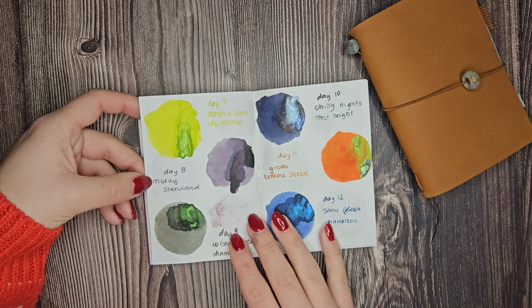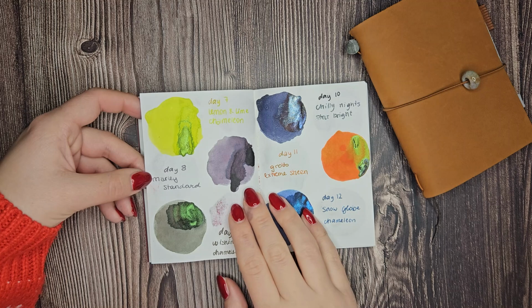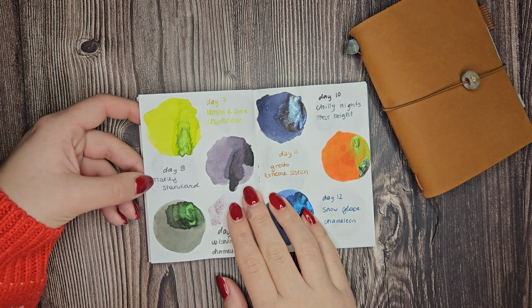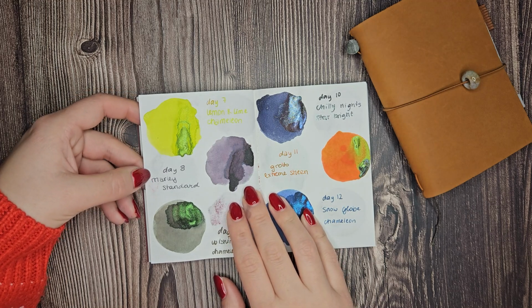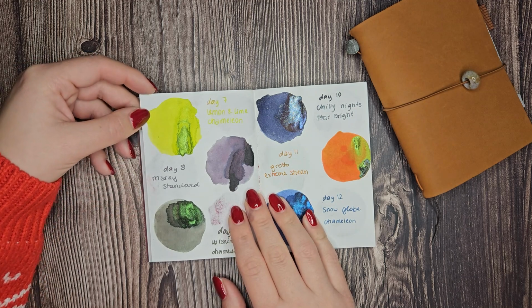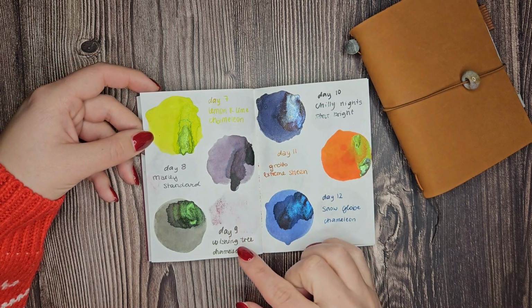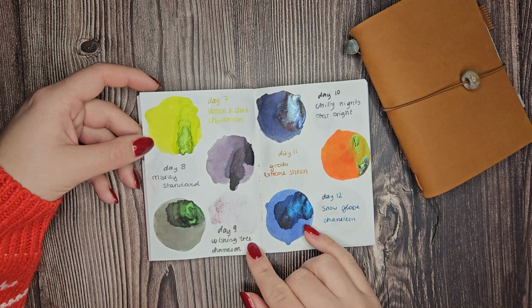Marley, I do like Marley. It is a very, very purple toned gray. I would still consider it a gray though, and not a purple. I do like it. I have a soft spot for browns, grays, and greens, so I do like this one. However, Wishing Tree, I love so much more.